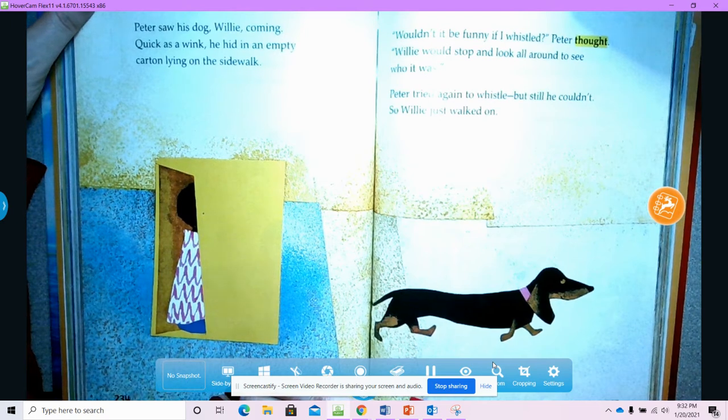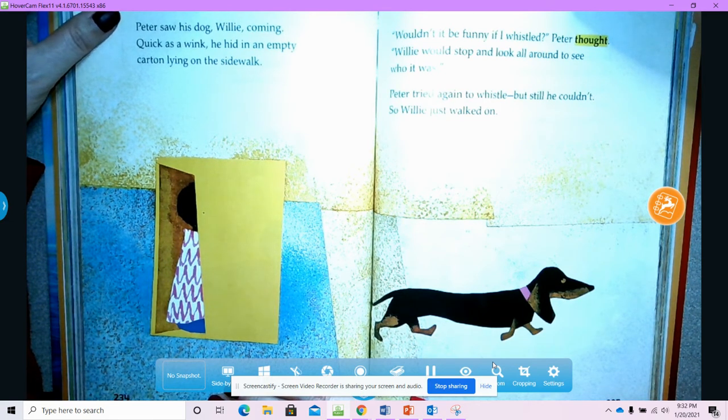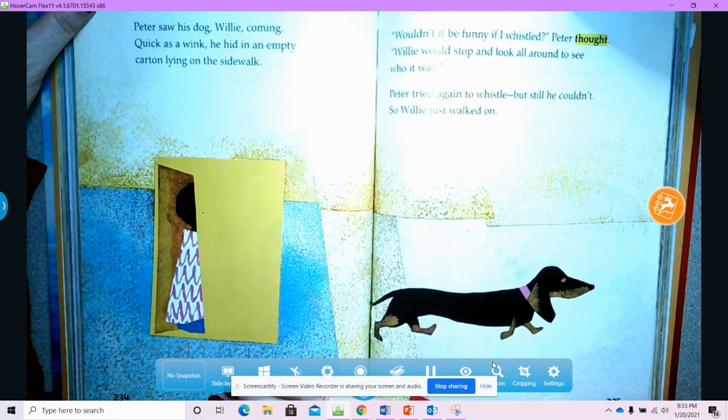Peter saw his dog, Willie, coming. Quick as a wink, he hid in an empty carton lying on the sidewalk. Wouldn't it be funny if I whistled? Peter thought. Willie would stop and look all around to see who it was. Peter tried again to whistle, but still he couldn't, so Willie just walked on.